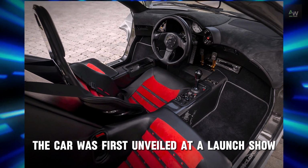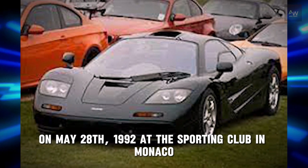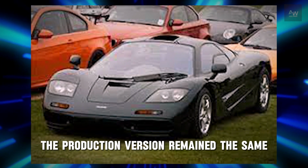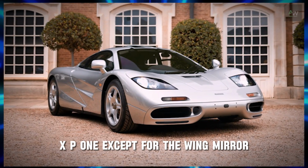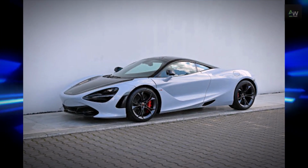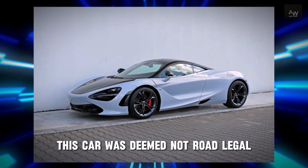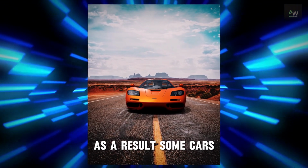The car was first unveiled at a launch show on the 28th of May 1992 at the Sporting Club in Monaco. The production version remained the same as the original prototype, XP1, except for the wing mirror, which on the XP1 was mounted at the top of the A-pillar. This car was deemed not road legal as it had no indicators at the front. McLaren was forced to make changes to the car as a result.